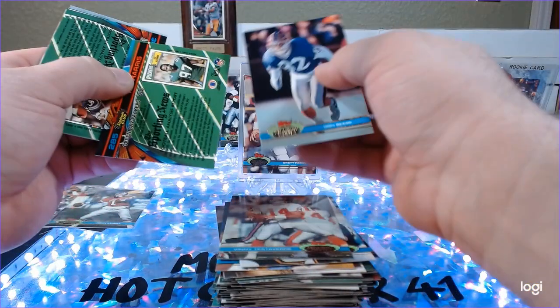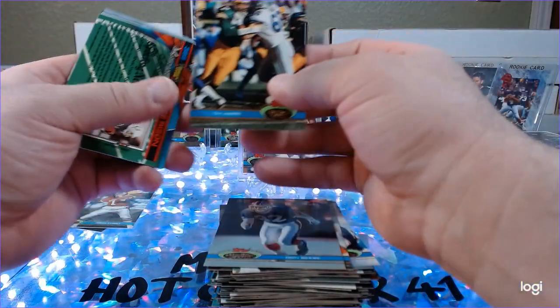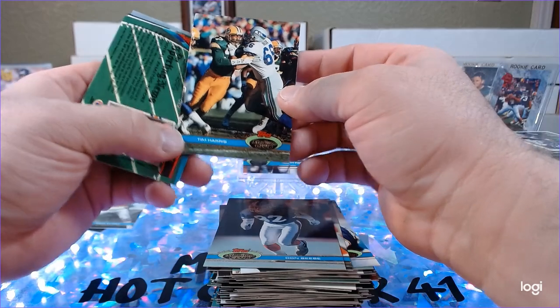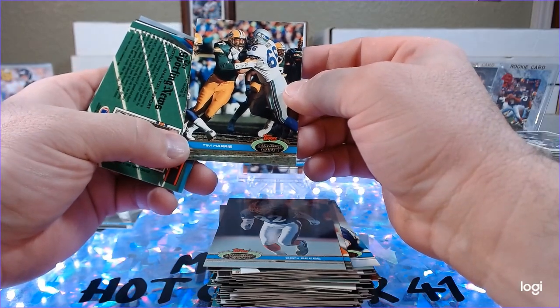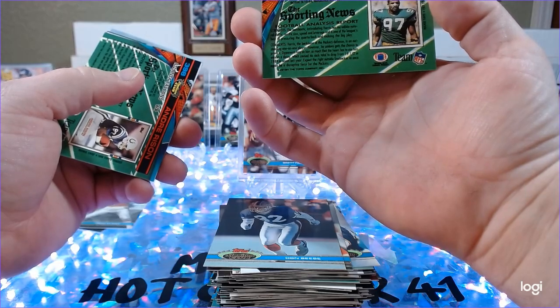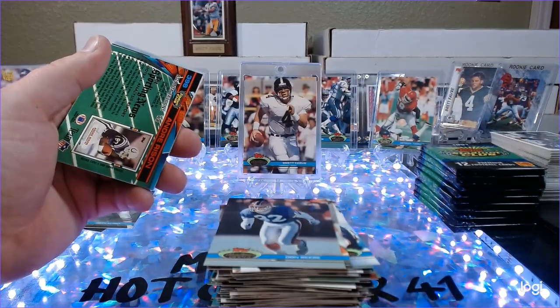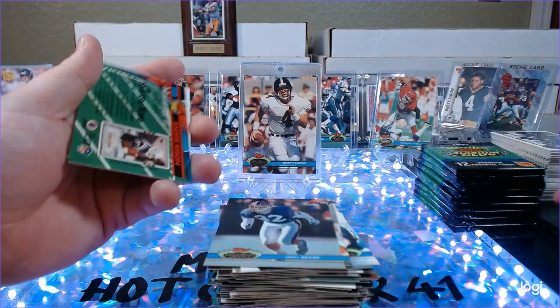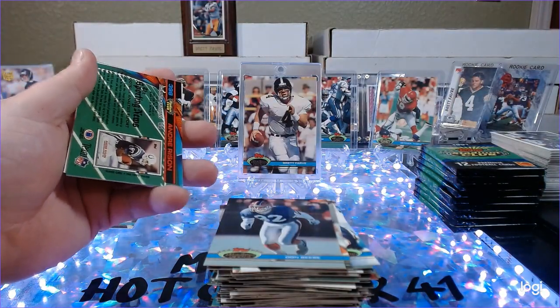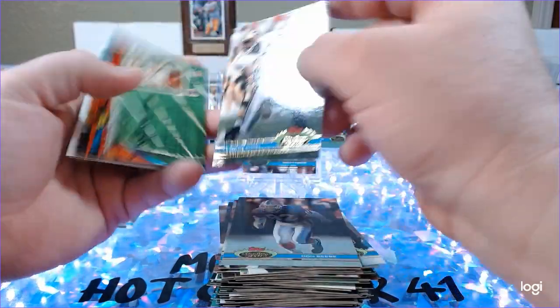Testaverde. Don Beebe. Oh, I should have remembered what card was next to that one because some of these seem to be in order. Oh, this was one of my all-time favorite Packers. Tim Harris. Freaking love this guy. And if you're outside of Green Bay, you probably don't really even know who he is. I think he went to Memphis State. So maybe people there know him, but the guy was awesome.